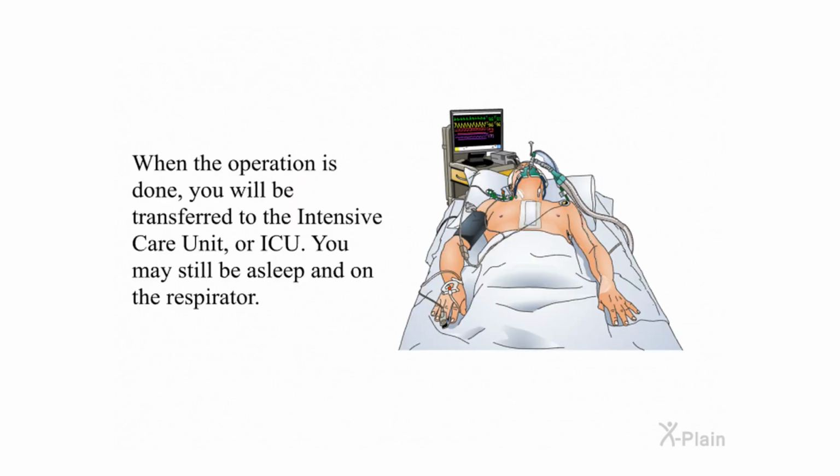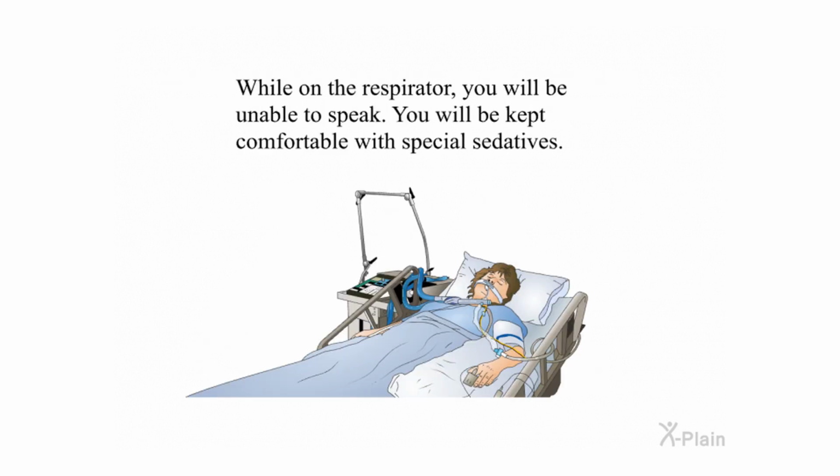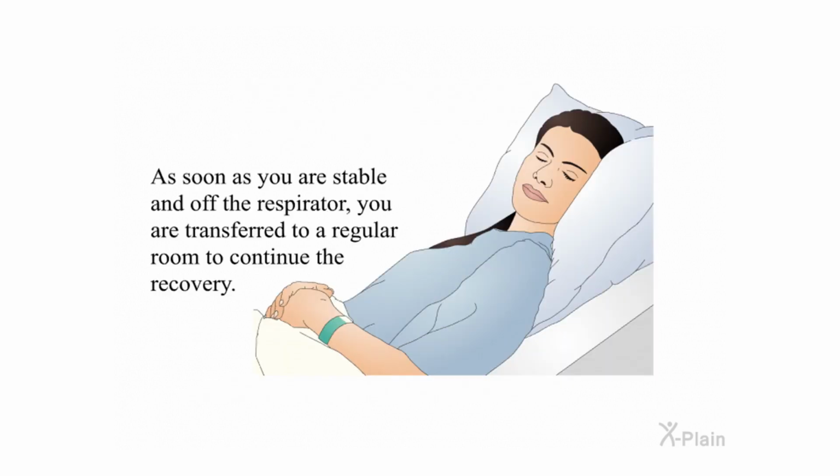After the surgery. When the operation is done, you will be transferred to the intensive care unit, or ICU. You may still be asleep and on the respirator. During the following day, you are allowed to wake up and you are eventually taken off the respirator. While on the respirator, you will be unable to speak. You will be kept comfortable with special sedatives. As soon as you are stable and off the respirator, you are transferred to a regular room to continue the recovery.